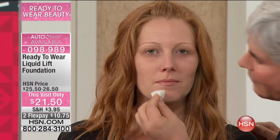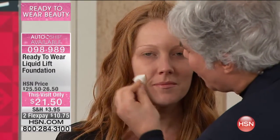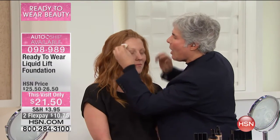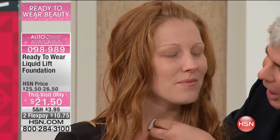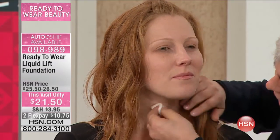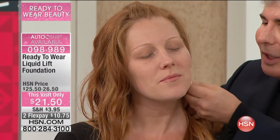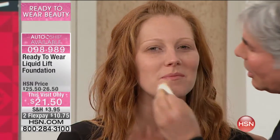So pretty. If you're at home and you're wondering the best way to apply this, you apply it using upward and outward strokes, because this actually forms a net, a mesh of cross polymers that lift your skin. Use it under your chin, up on your neck, and lift. Lift. Look how radiant her skin looks now. Look at the before and look at the after.